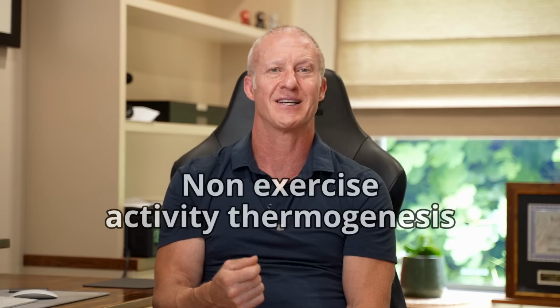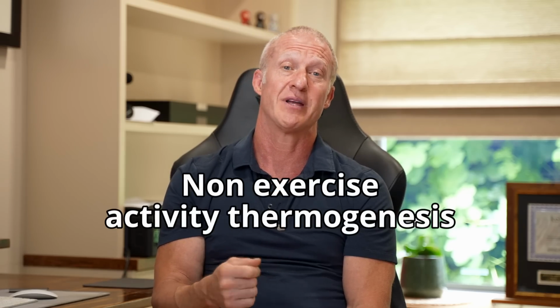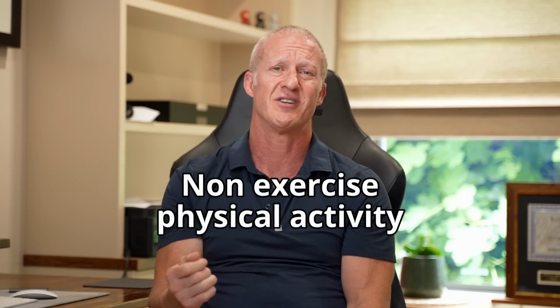The next biggest part is what's called NEAT or NEPA. Now, NEAT stands for non-exercise activity thermogenesis, and NEPA is non-exercise physical activity. So you can see they're basically interchangeable. That makes up about 30% of your total daily energy expenditure. And this is things like walking the dog, maybe doing some gardening, going grocery shopping, all the physical stuff you do that's not lying on the couch just breathing, but is also not structured exercise.